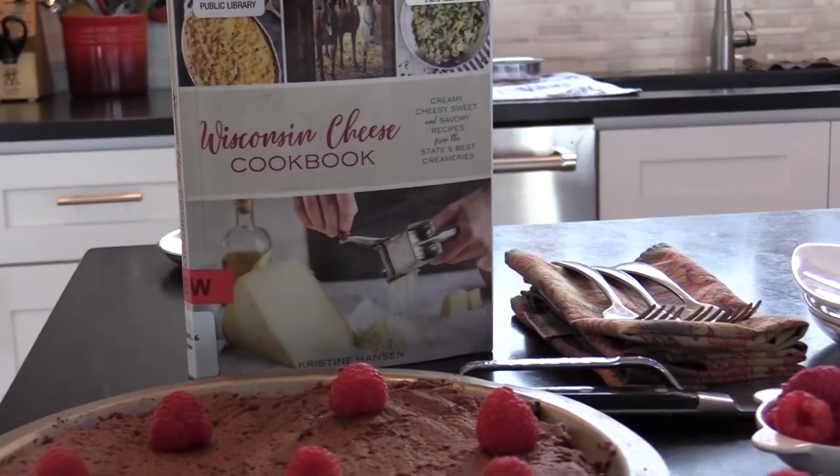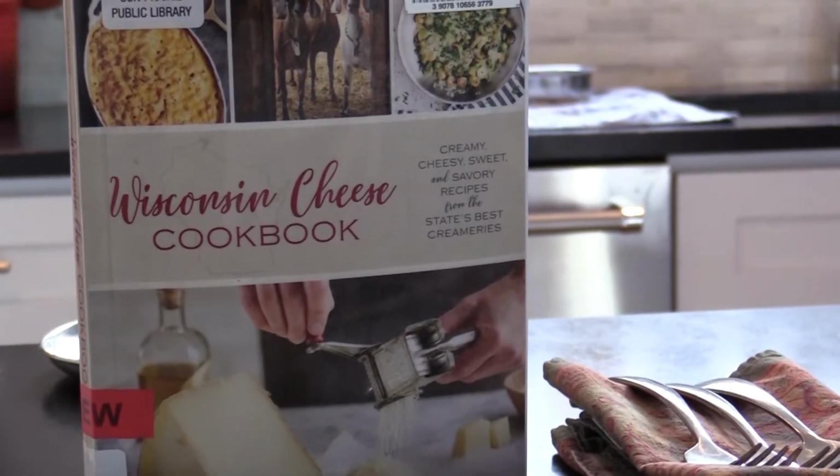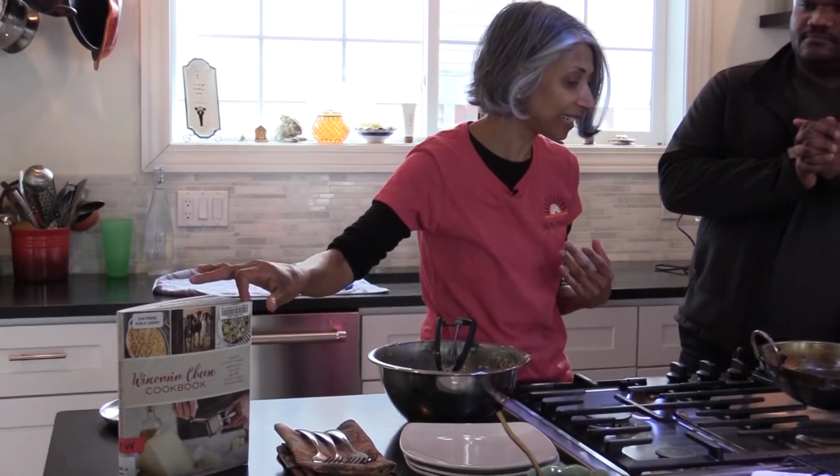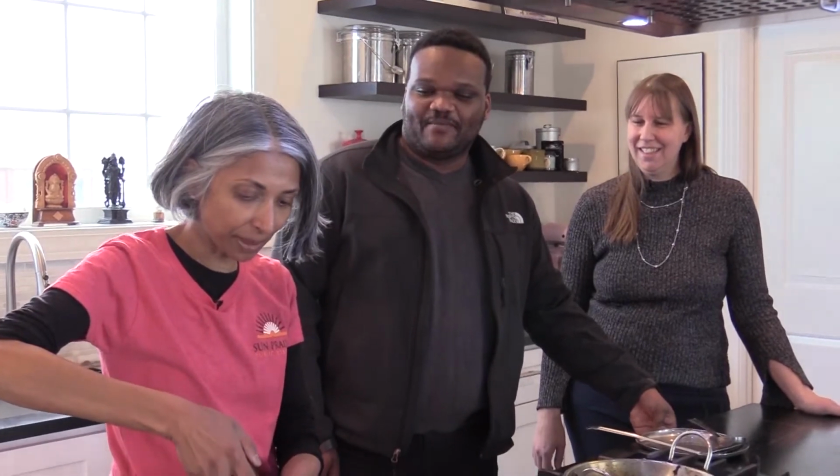And today's featured cookbook is this one that you see right here. It's the Wisconsin Cheese Cookbook by Kristin Hansen. And I'd love to talk to you guys about the book. I love cheese. Yes, well, I figured cheese and food was always up on our list.